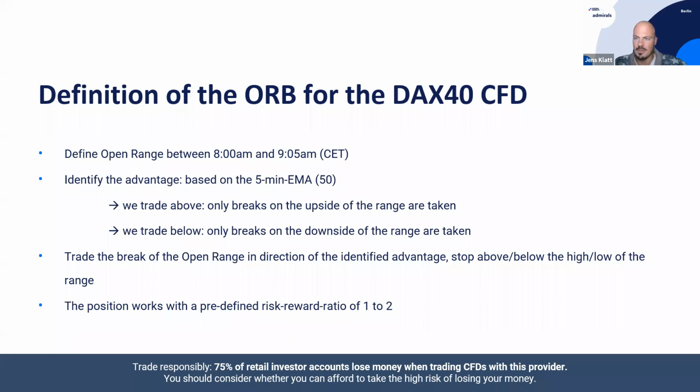So if we now break above that level, well, these participants have to buy the DAX here to hedge their losing position in this case, which is then adding, especially if we're breaking to new all-time highs, adding to the overall bullish drive we see in the market, and the market continues to trade higher.